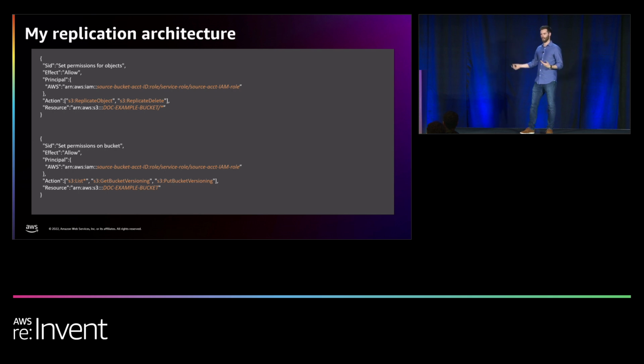So think of this like a handshake, right? The source bucket wants to replicate. The destination bucket says, I don't know who you are. Why should I allow you to do that? And so you have to come in and update that policy to allow that process to occur.